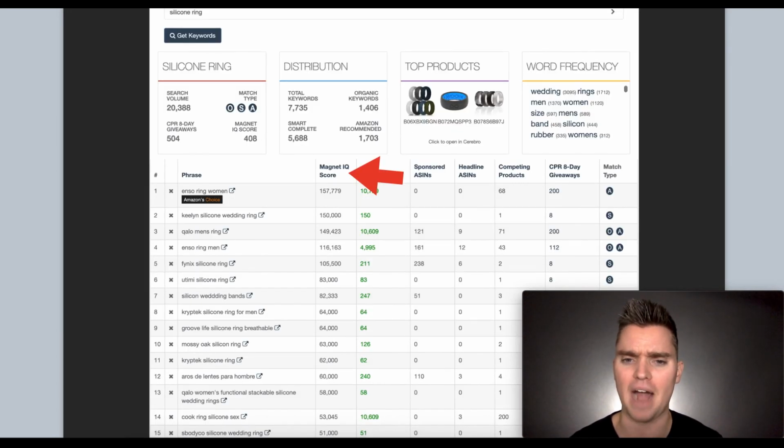And you may be wondering, well, Summer, I know how to find those high volume keywords. How do I find these low competition, longer tail keywords? Well, a great way to do that is, again, with the Helium 10 Magnet tool. So I'm back here in Helium 10 Magnet. In this case, I've typed in the term silicone ring, as you can see at the top. And instead of organizing by search volume, I've organized by what's called Magnet IQ score.